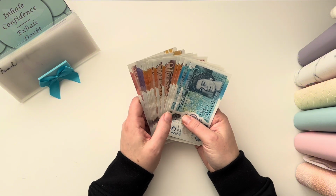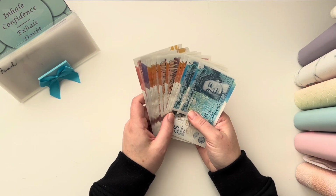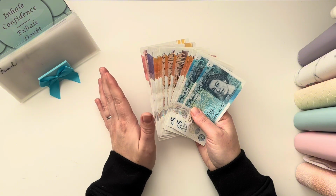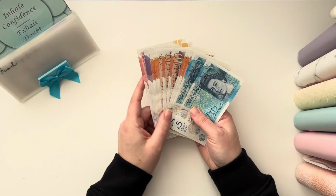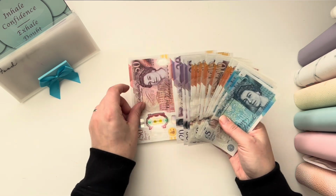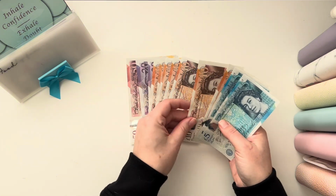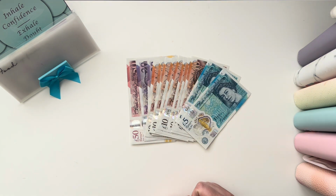So cash wise today, I think we should have 210. This will not include Christmas and savings challenges. But there will be some savings challenges, not the games kind of challenges, because I'm going to do those in a separate video this month. So we have got 50, 70, 90, 110, 120, 130, 140, 150, 160, 170, 180, 190, 200, 205 and 210.